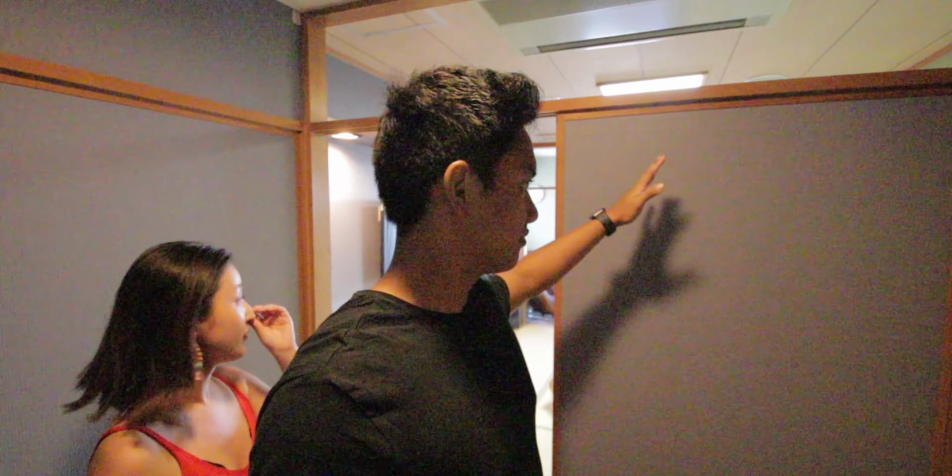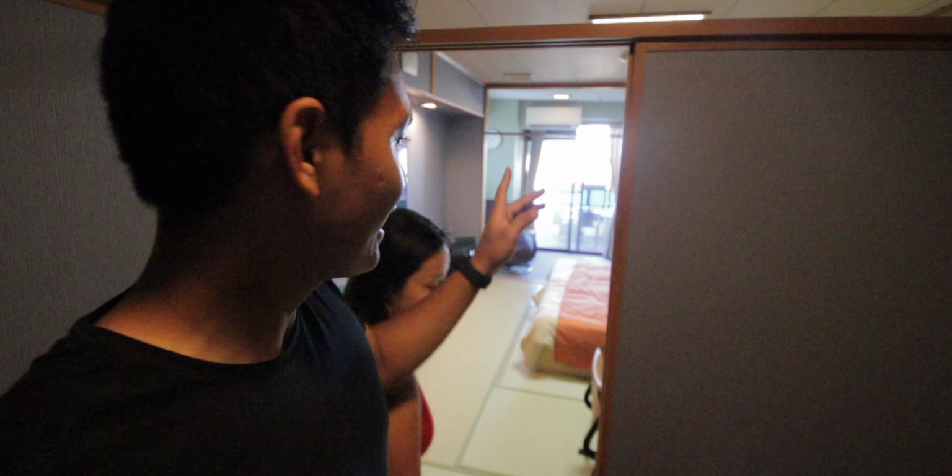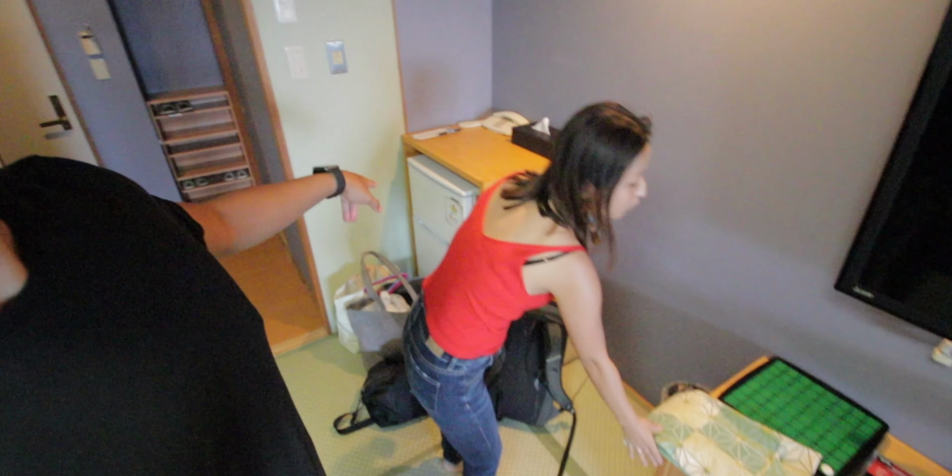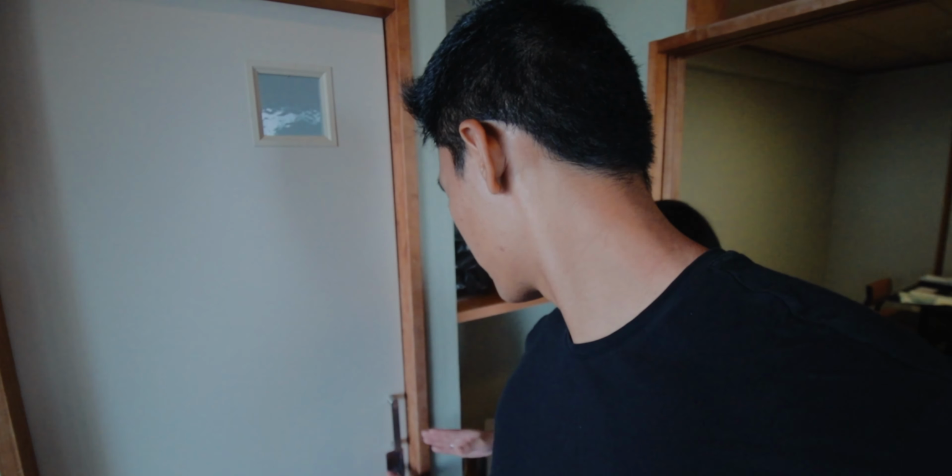Alright, we just arrived at the hotel and we're about to see our room. Let's go. Let's see what you have booked for us. Yes. This is the entrance. It's very nice. Sorry, stepped on you. And then we just come in, straight to the room, straight to the bed, living area, TV, small kitchen.